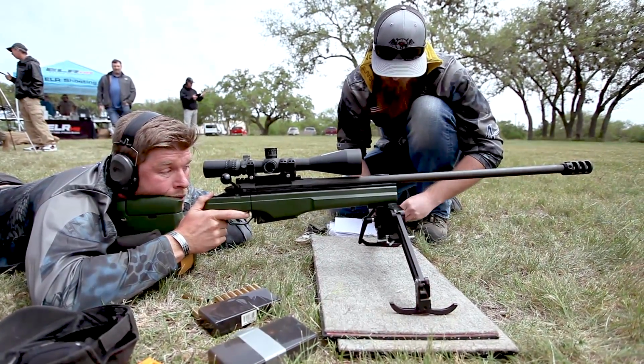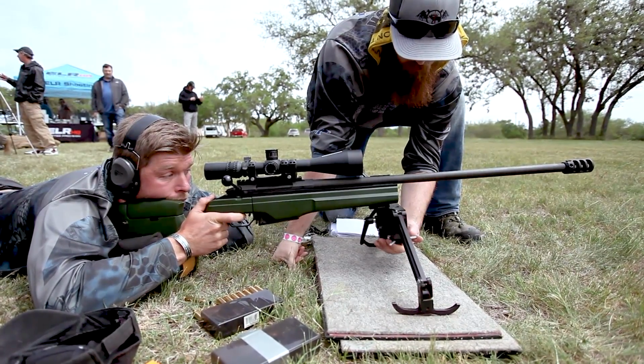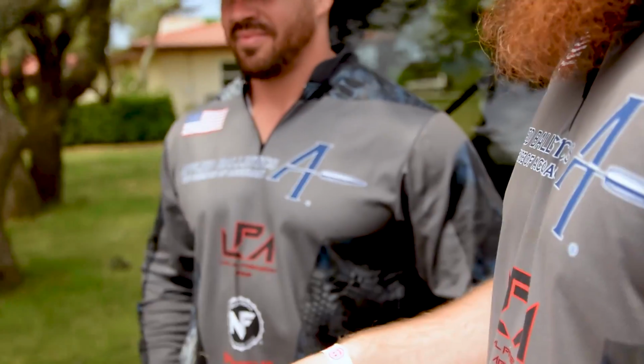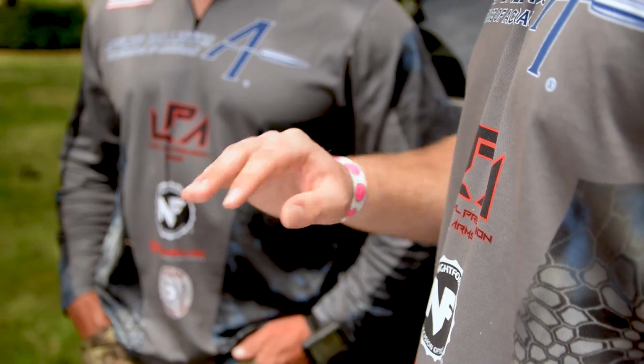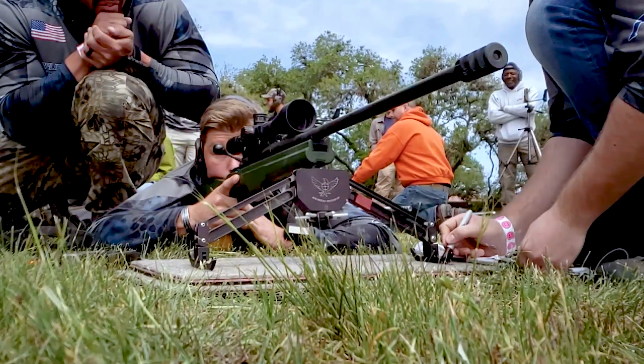Yeah, so then I would start making the adjustment on the bipod. Now you brought up a good point. It doesn't go straight up. It moves in and it slides over. So once he got aligned on the target and everything, before we made any adjustments, I would mark on the mat where the side of the bipod was.